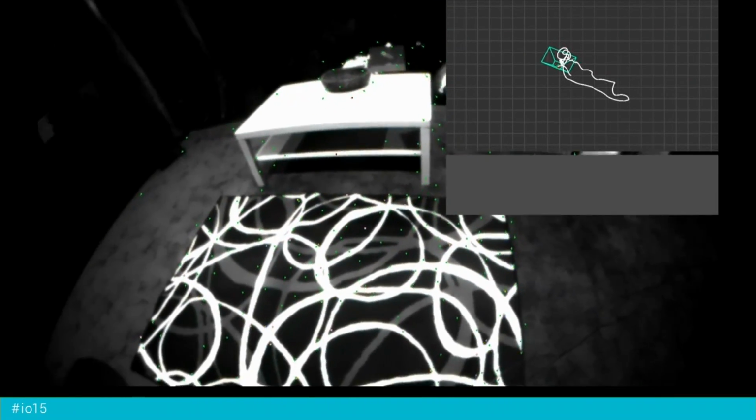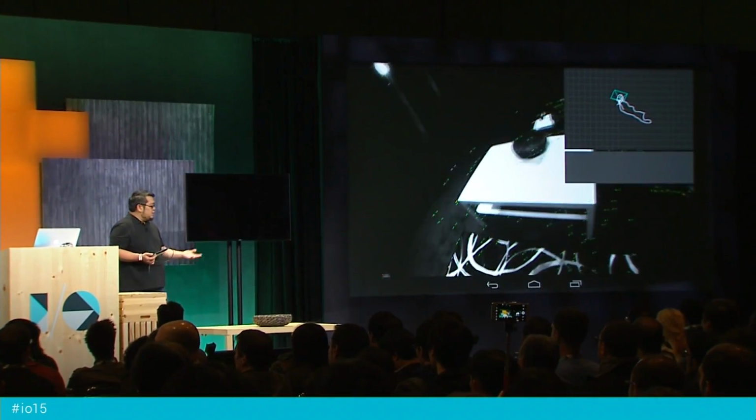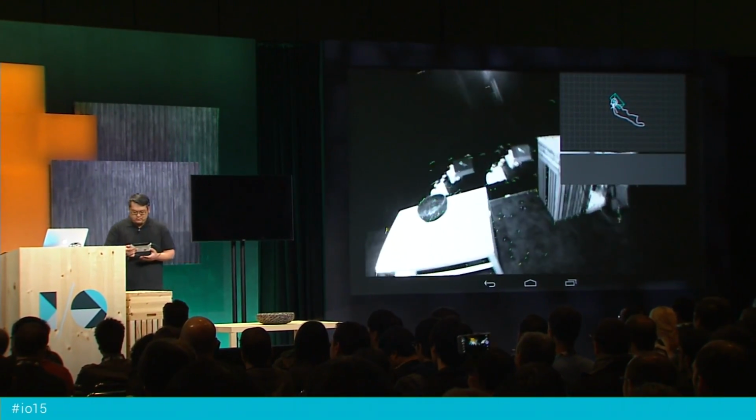So again, I'm actually tethered by this wire so you guys can see what's on the screen. But I could just unplug the HDMI cable, and this would allow a user to walk around their entire house or the entire building and continue to have full 3D tracking.